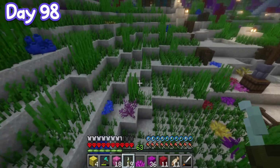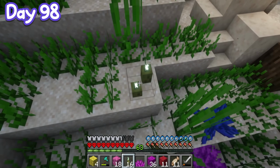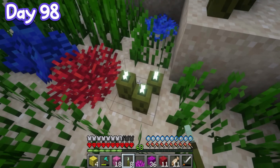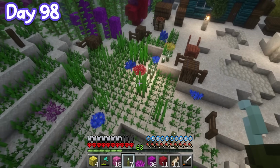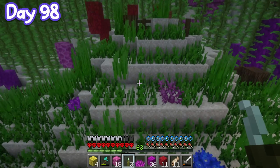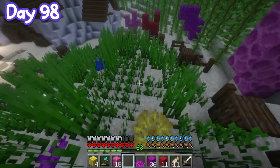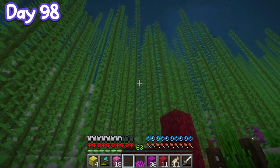And now let's add some pickles. Probably should have picked up a few more pickles because I kind of want to do like this because obviously that makes it super bright. It's okay, we can always go back and get more. They are just up there, so we can work with this for now. Oh, never mind, I have to go get more.